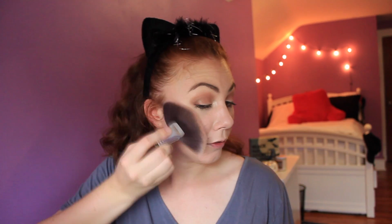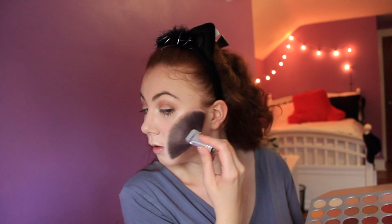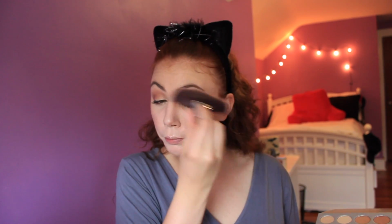So yeah, I need a little fluffy brush. I'm going to take my highlighting brush and use that as my face highlight today. I really want a bright face and a brown eye, but I'm going to go for an intense lip.